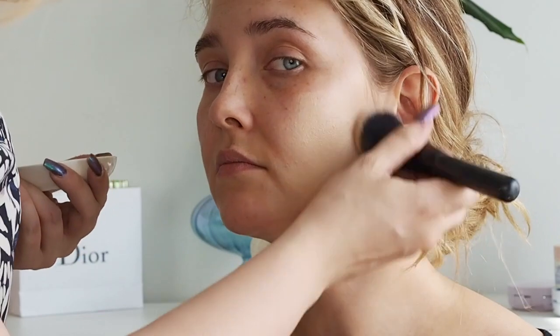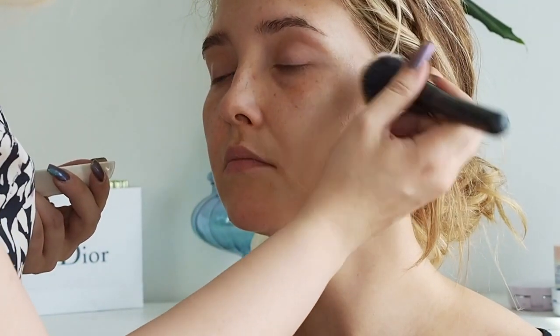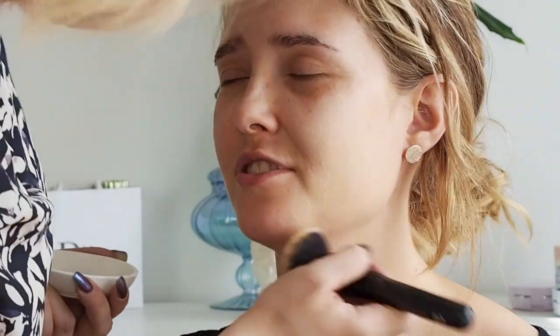It's not bad. Surprisingly good. It is a medium coverage foundation. You can build it up to quite a deep one, and my cat is having some kind of problems. She's lovely.